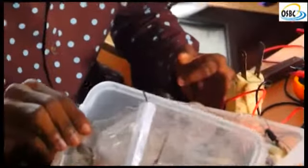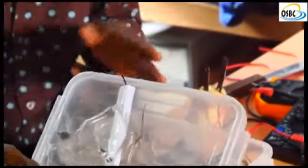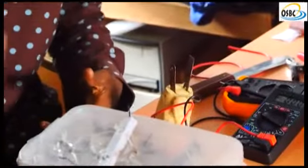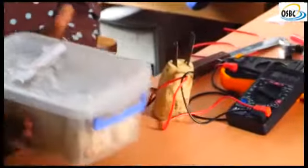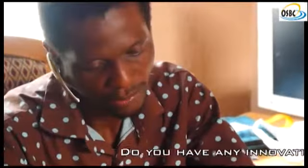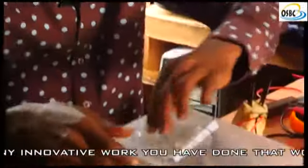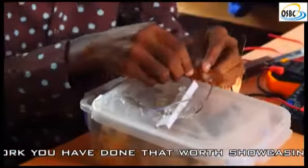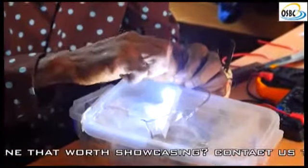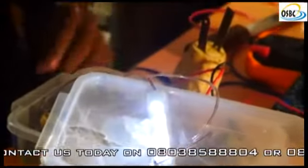Before it was not like this, so I tried to upgrade it so that it will be more portable to carry. So that's the current stage now. This is it.